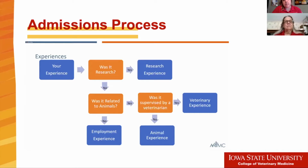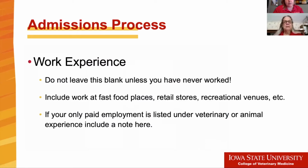One of the things Kathy has talked about before too is that a lot of people get hung up on the type of experience. Well, I did research, but it was also with a veterinarian, and it was on animals. So where do I put that? The admissions committee will read your experiences, so they'll get to see a picture of it. Put it in the category which you believe it best fits. They will see all your experiences, so it's not a big deal if it gets in the wrong category.